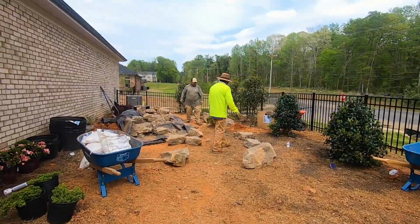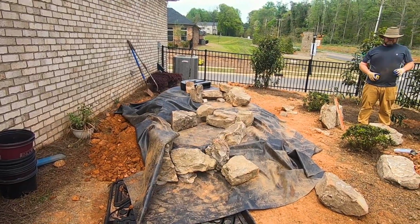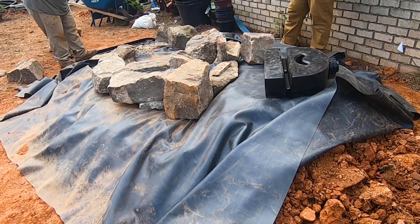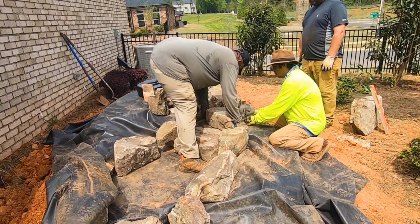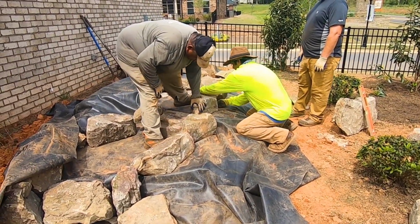Man, look at this. That is looking hot. So this has got the makings of an amazing small pondless waterfall. It's about 6 feet long, but the guys incorporated all the dirt we dug out of here, and they made a nice mound. We'll need to make it a little bigger, the landscape, but look at the curve and that stream. Cool waterfall drop. I love it.